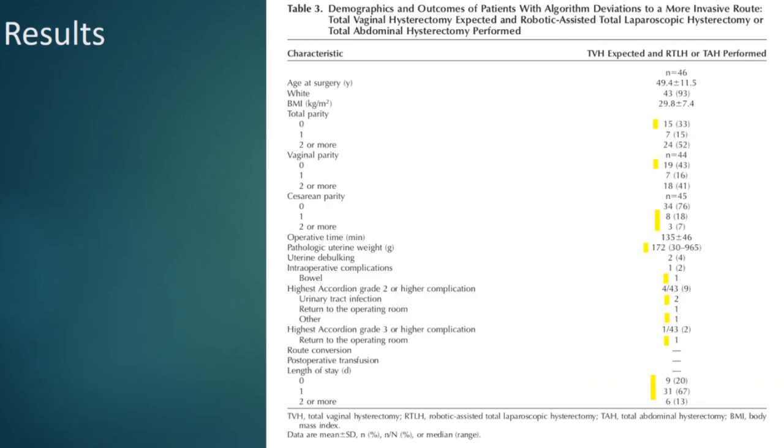The next group that they discuss are those that by algorithm would have been expected to have a total vaginal hysterectomy, but for one reason or another had a more invasive or different route, including a robotic hysterectomy or total abdominal hysterectomy. They highlight several characteristics about these patients, including that these patients did tend to have a higher C-section rate. The uterine weight was slightly larger, although they don't perform any sort of statistical analysis comparing this. And there was one bowel complication. I believe they had a rectal injury and a similar rate of patients returning to the operating room. But again, they had a very similar length of stay with almost 87% of these patients going home within 24 hours.